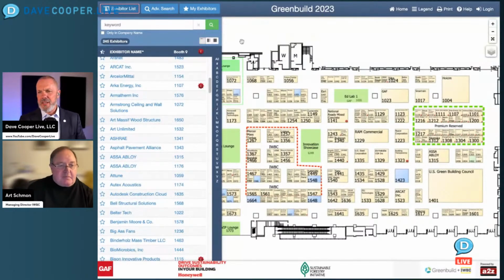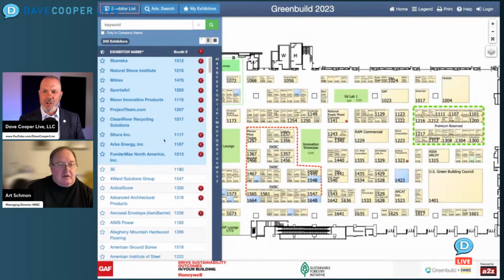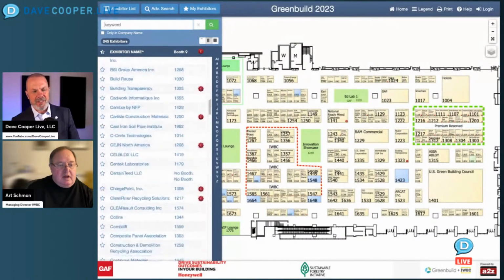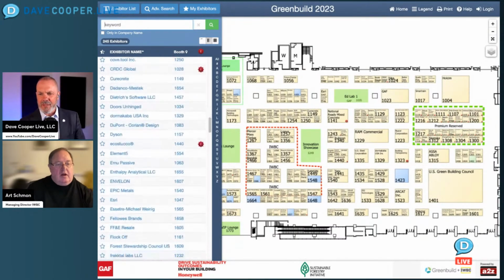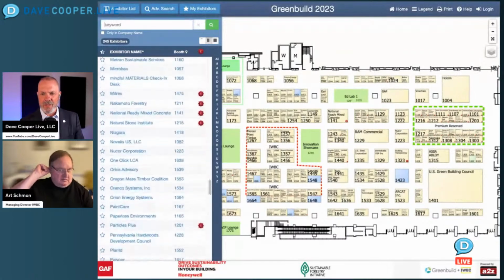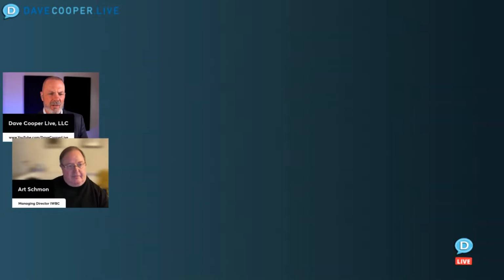And it's very easy to navigate. As you can see, I just clicked on this top left exhibitor list. You can type in a keyword, or who you're looking for, and it makes it very simple to find everybody that is there. You see the big names, Certainty and others. I think this is very well laid out. It's going to be very easy to get around, network, and find the latest and greatest products out there.